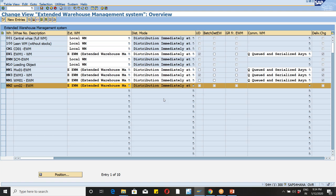So these are the three different options which we will be flagging once we are making our ERP warehouse number an EWM warehouse number, the very first thing. And I was talking about yesterday, there was an option of a delivery change. Once the deliveries are distributed to the EWM system, we have an option of changing the deliveries at the ECC level, right? So that was the delivery change option. We can flag this over here. These are all cutover activities we do only one time. Once we save this, the delivery change option will be enabled for that particular warehouse number. You're getting my point?